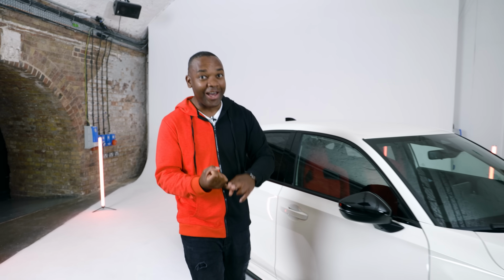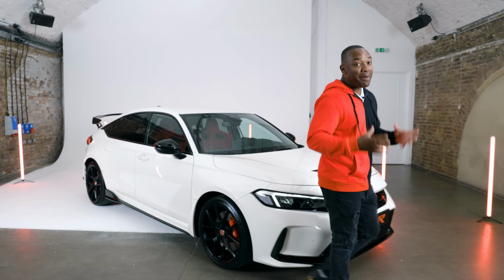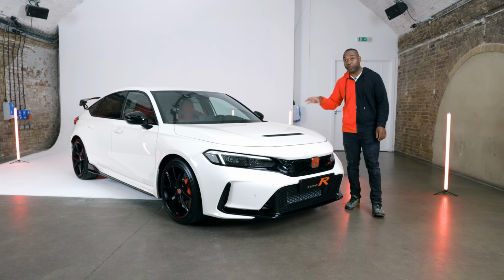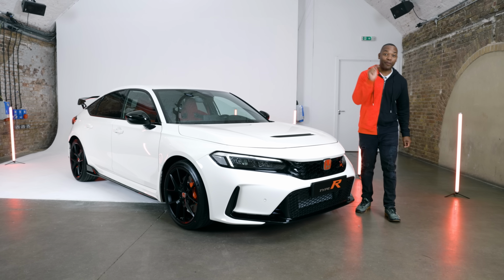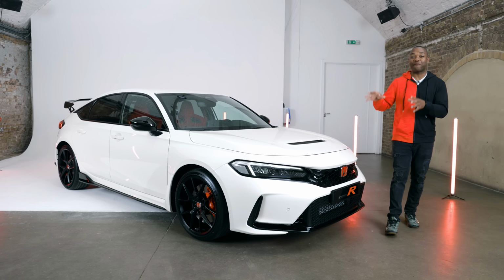And here it is. Now, they're promising big things with this car. I'm talking more power, more driver involvement, more speed, more efficiency, and better technology. None of that we can judge right now because this is a pre-production prototype, but one thing they are promising, which we can judge, is a brand new design philosophy.